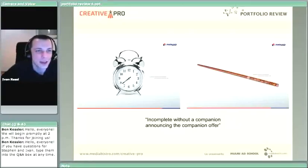The only problem I have is that the objects do not have any relation to the message or the product. It's nothing related to flying, or the message doesn't have any connection to time or eating, in fact. So it would be nice if the line somehow linked up all these elements. So somehow link up flying and time and the companion offer could be possible, I assume.